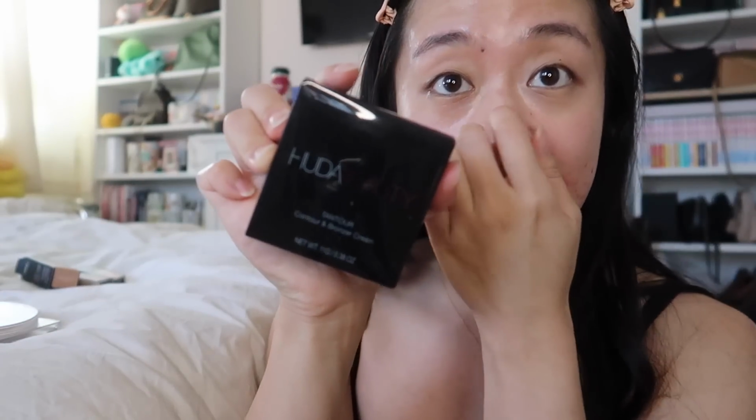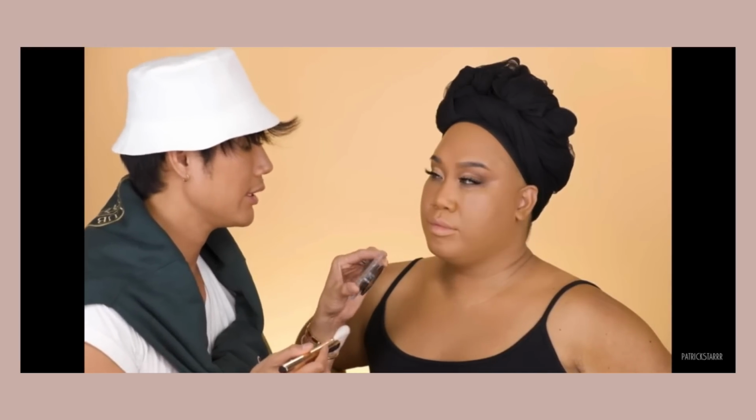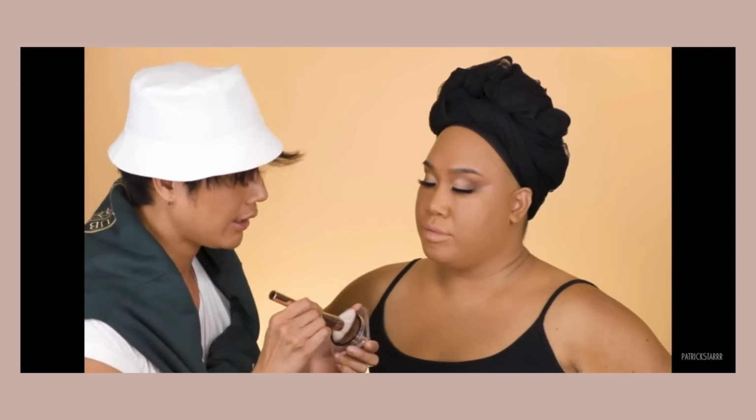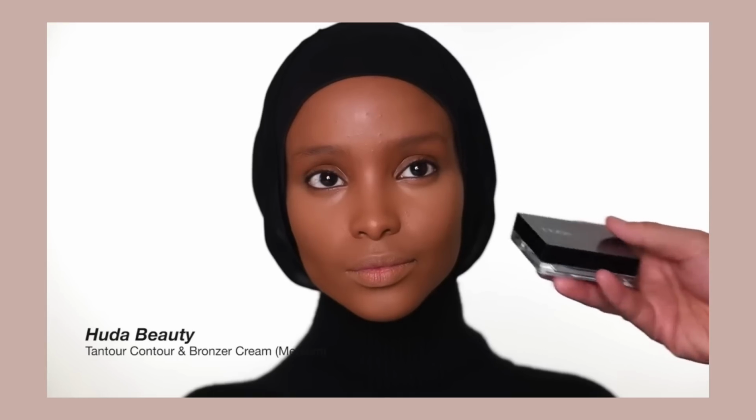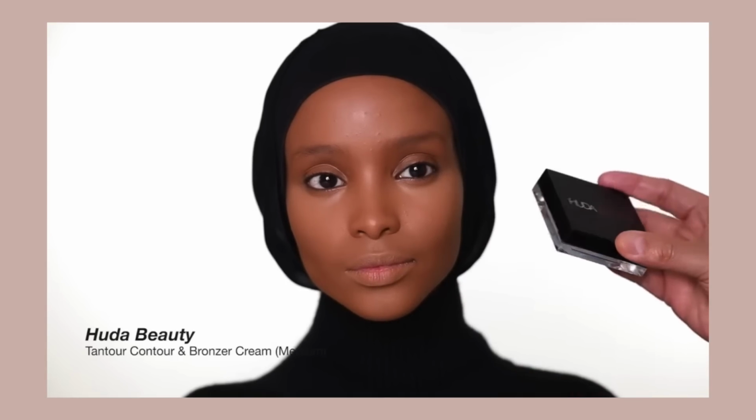And then I also have the Huda Beauty Tantour. This has been out for years, but I've never tried this before. And again, same thing. A lot of makeup artists that I follow, like Spencer, and Hung loves using Tantour. I think Hung and Hindash are the 2 people that love and adore this. They use this in all of their videos.